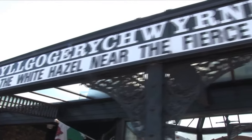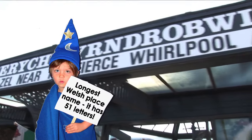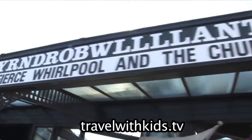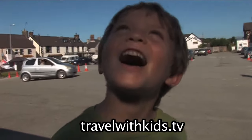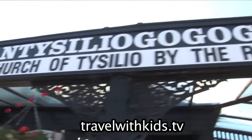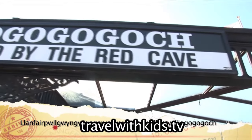Loosely translated, it means St. Mary's Church in the hollow of White Hazel near a rapid whirlpool, and the Church of St. Tysilio near the Red Cave. That's a mouthful. So as we go forward, if we say this place or that place, that means we can't pronounce the Welsh name. But you can see it at the bottom of your screen.